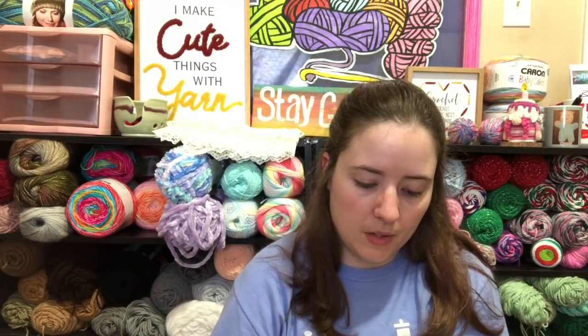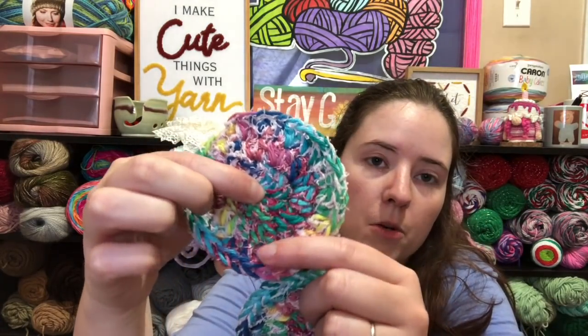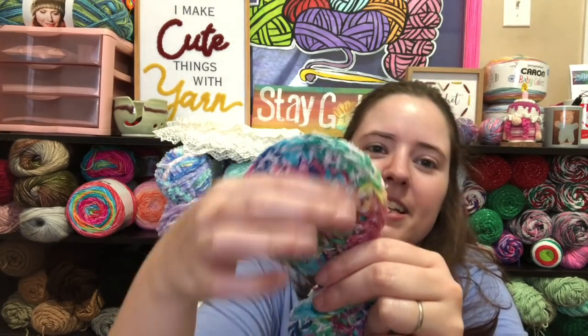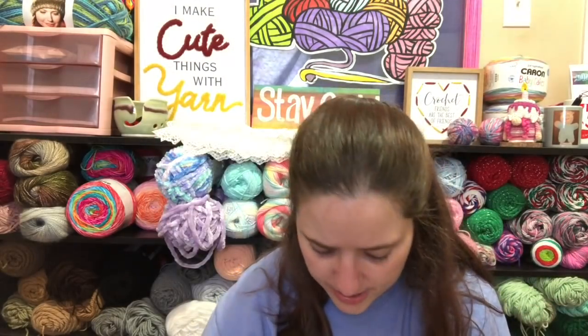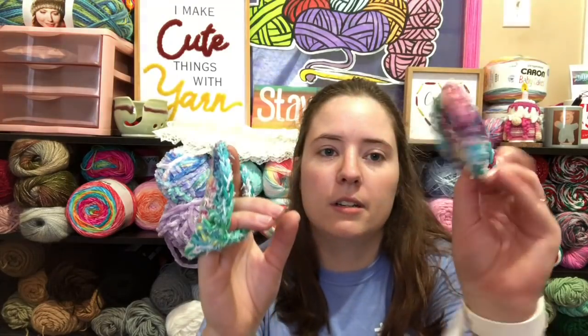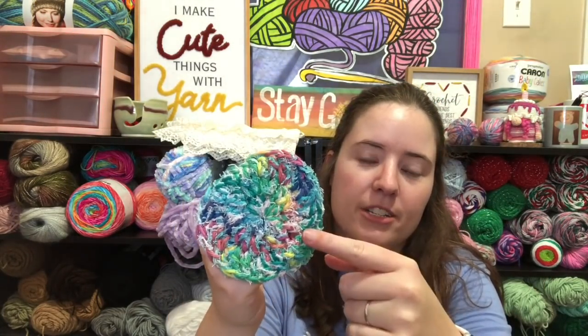And then the scrubbies. These three here are just regular. I just made a magic loop and I did eight maybe, I can't remember, double crochets, and then I increase and then I increase again. That's all these ones are, just easy circle increases. And then the ones with handles, I made two with handles, a little one and a big one. I did the exact same thing, just increased 3 times.